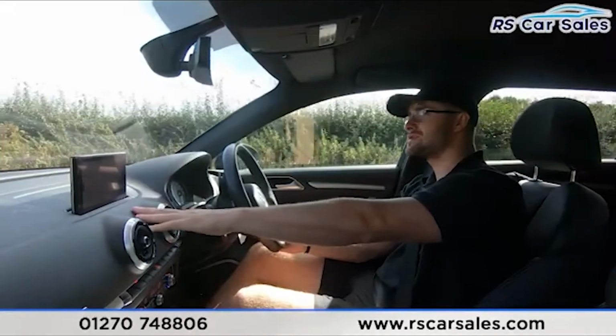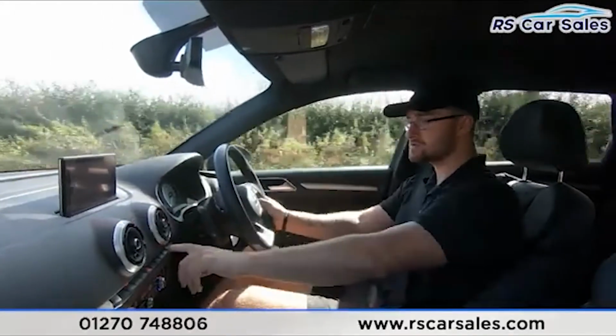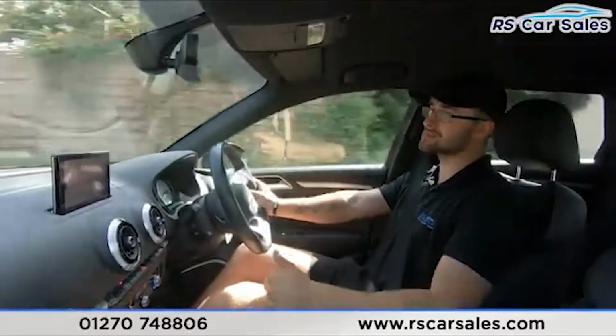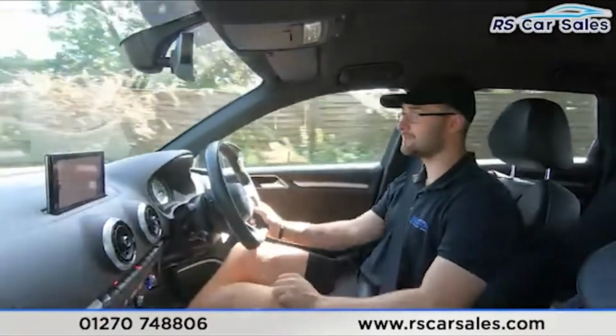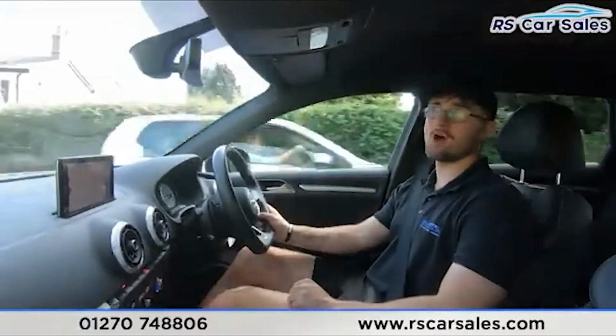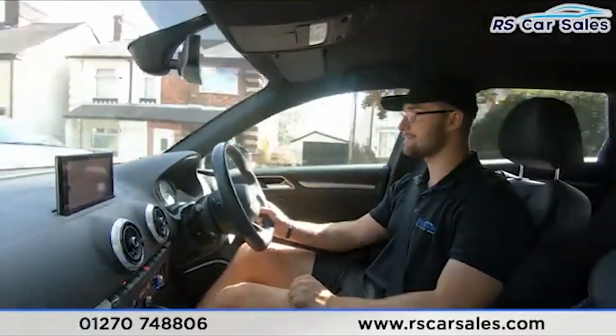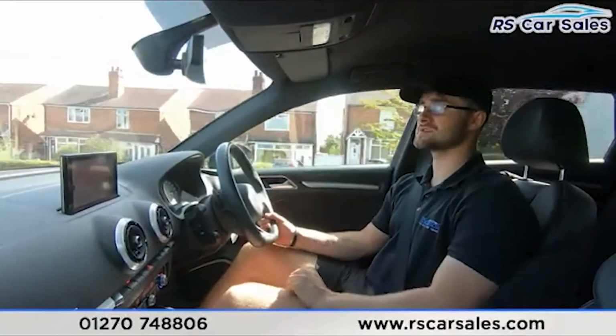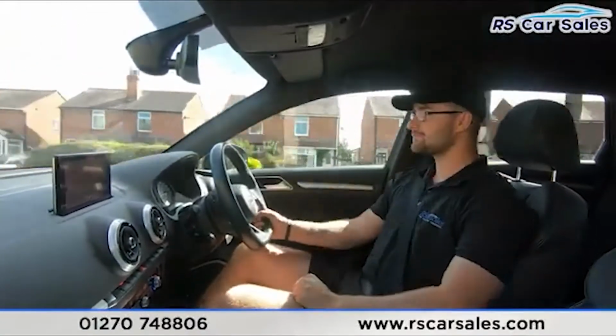Now, you have the satellite navigation screen in front of me, which can be lowered by touch of a button just there. You also have Bluetooth media, Bluetooth audio connectivity, Audi smartphone connectivity, and we have DAB radio. We also have visual display of the front and rear parking sensors. Now, I do have the integrated Bang & Olufsen sound system, which does sound absolutely incredible.